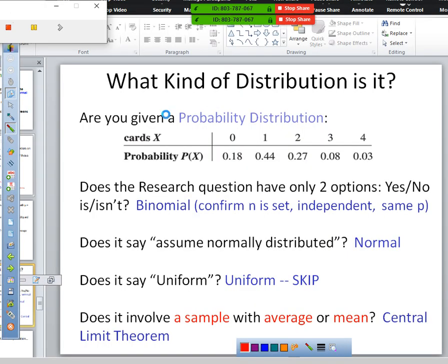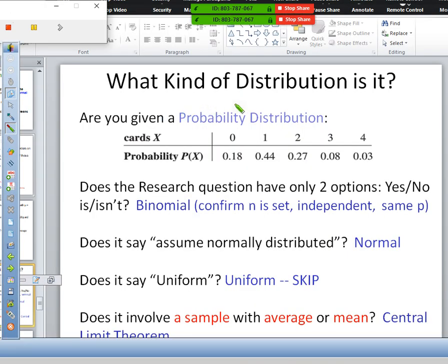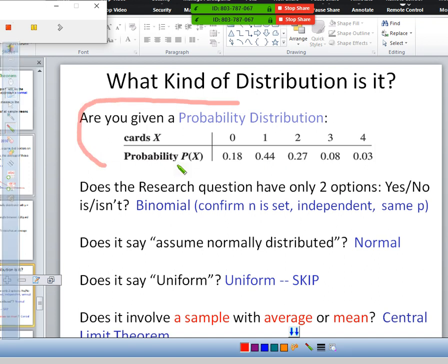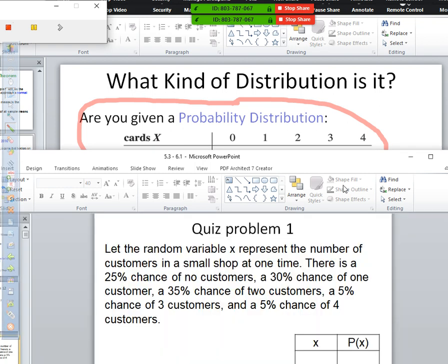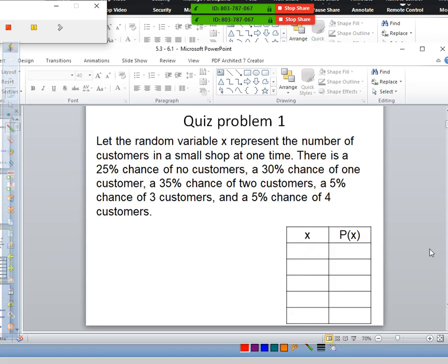So the first kind I might give you is a probability distribution. It's a discrete probability distribution, so it's where you get this sort of table, right? So that's the first possibility you might get. And I might give it to you either as words with the percentages, and have you fill out the table, or I might just give you the table itself. So that's where I just say, here's the distribution, there you go. Someone last class asked for a sample of that, so I am now prepped for that. Here's an example of what a problem like that might look like.